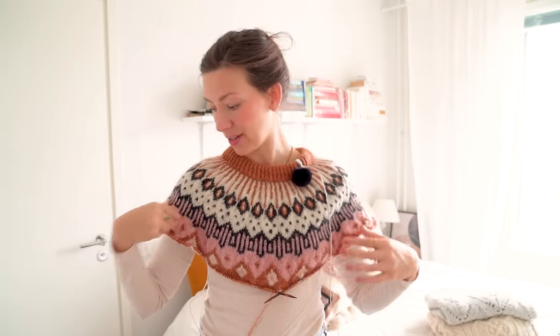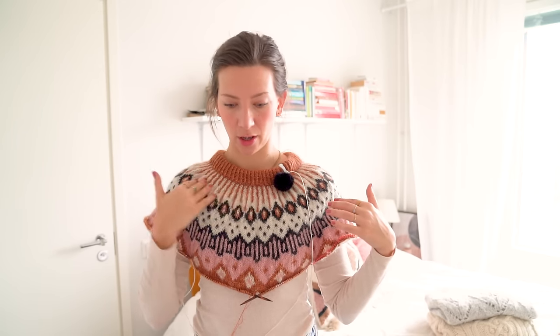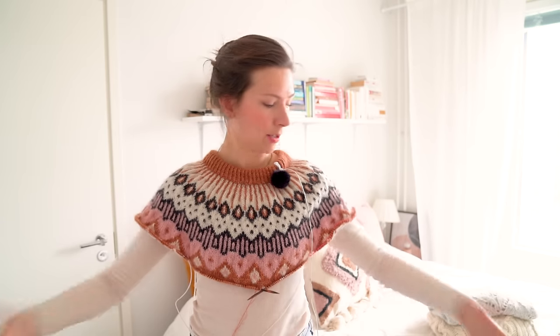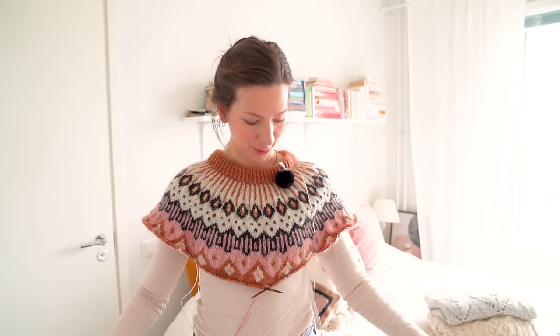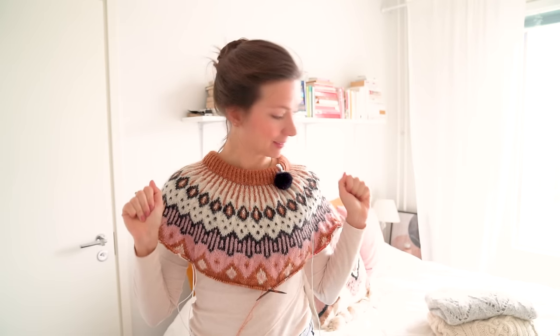And the places I've done the increases are here on the yoke, I increased a lot here. And then I increased here as well to get more stitches for my body to get that nice oversized look, even though I'm knitting the round with Fair Isle, which I tend to knit much tighter. All right, let's see. Very, very interested. It's starting to take shape, finally.